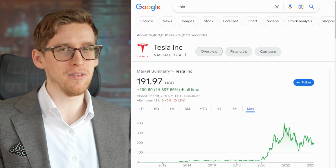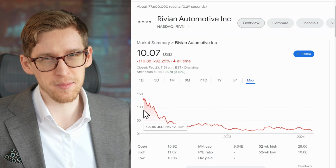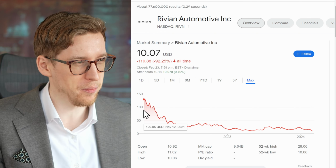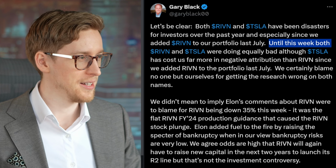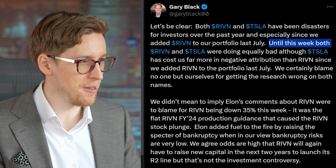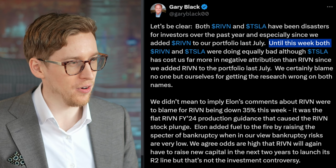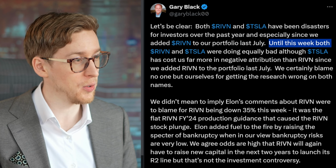No long-term investor with Rivian ever made money, any money. Although it hasn't been all that long since its IPO, even if Rivian 10x's from here, it will still be down. Until this week, both Rivian and Tesla stock were doing equally bad, although Tesla has cost us far more in negative attribution than Rivian since we added Rivian to the portfolio last July.